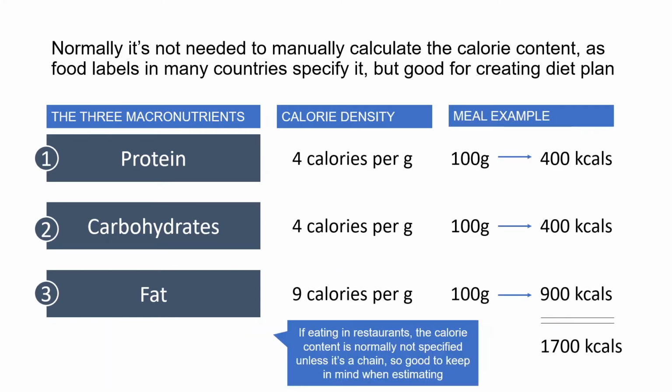That means that if you were to eat 100 grams each of these, that would add up to 400, 400 and 900 correspondingly. So 1700 calories, and that's why eating, for example, fries, which have a lot of fat and carbs, is a lot more calories than the burger, probably, if you eat those two together. At some major chains, you can actually find what's inside the food, but if you eat out in a smaller restaurant or a fancy restaurant, they probably won't tell you what's inside.